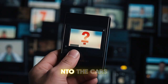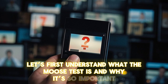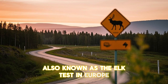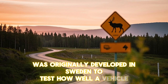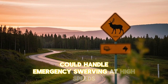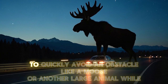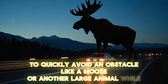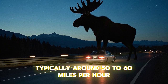Before we get into the cars, let's first understand what the Moose test is and why it's so important. What is the Moose test? The Moose test, also known as the elk test in Europe, was originally developed in Sweden to test how well a vehicle could handle emergency swerving at high speeds. It's a test that simulates the need to quickly avoid an obstacle, like a moose or another large animal, while driving at speeds typically around 50 to 60 miles per hour.